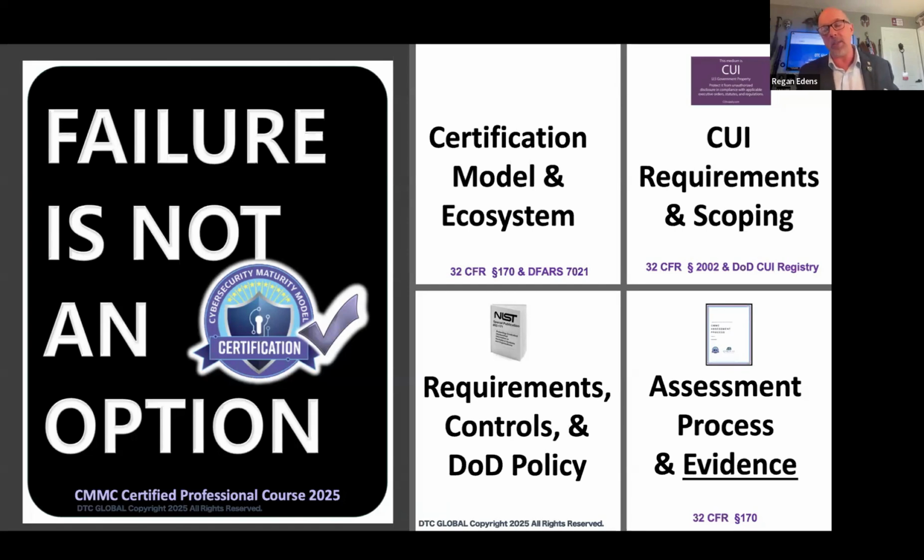And so we take those references, and then NIST tailored those references into the document we call NIST 800 Special Publication 171, in Rev 2, to be able to provide the fundamental requirements for protecting CUI at the moderate level. All right.